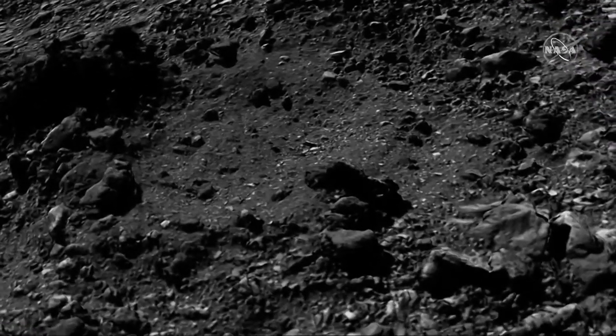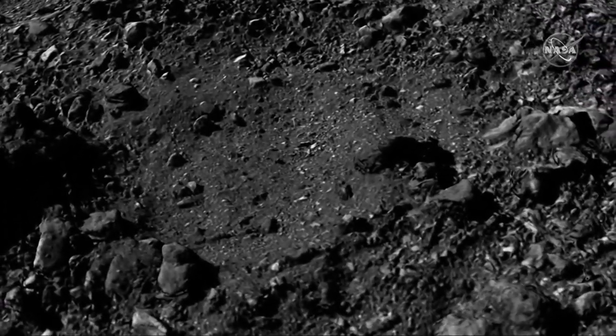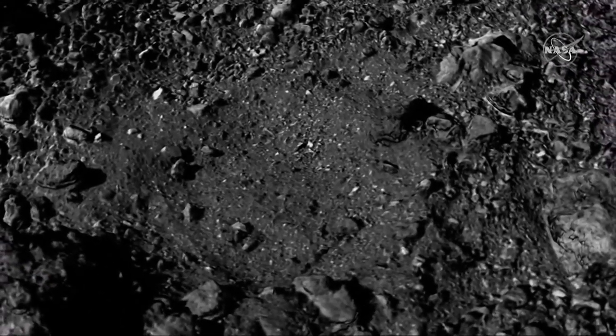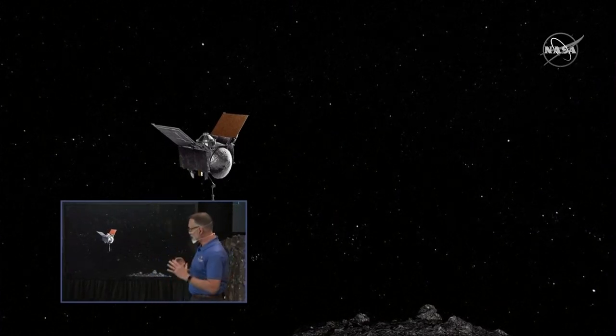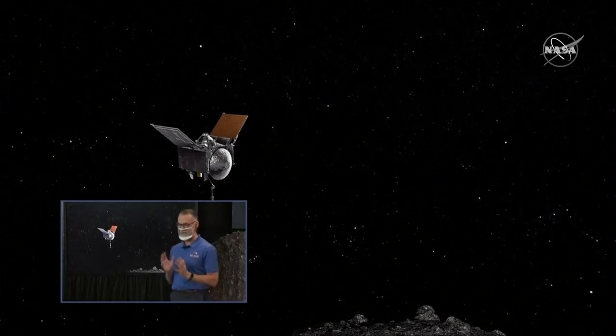We've seen these hydrated clay minerals, organic molecules, and carbon-bearing minerals all over the surface of the asteroid, exactly the kind of material that we're hoping to bring home. So I understand the next big milestone we're looking for here is something called match point. That's right. So what happens at match point? Match point is the final maneuver that the spacecraft performs by firing its thrusters.